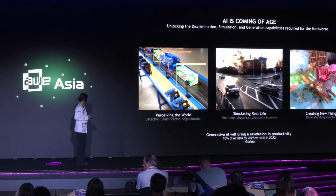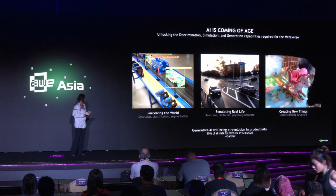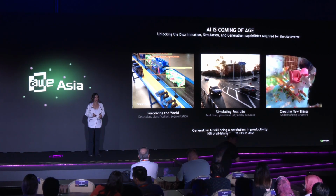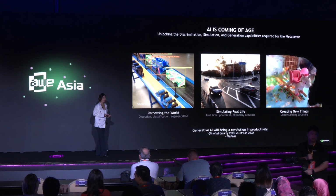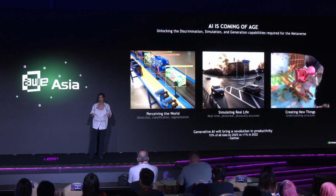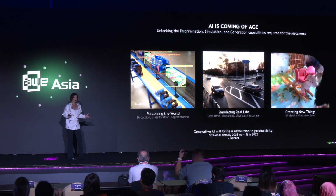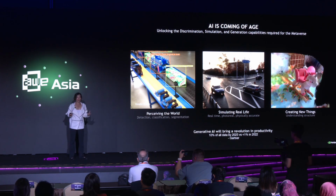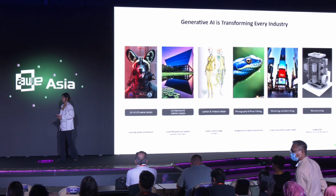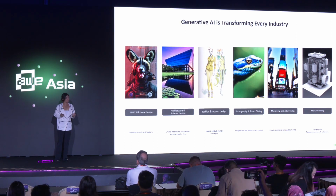We use discriminative models to perceive the world, to detect, classify, and segment components in existing data using supervised machine learning. We use simulation models to accelerate physics, such as collision, combustion, and especially physics of light. And we use generative AI models to populate the metaverse with content. So discriminative models and simulation models create the metaverse, and generative AI will create the content for the metaverse. Generative AI is transforming all industries today, from building 3D worlds to AEC, to manufacturing, to optimizing experiences in retail.